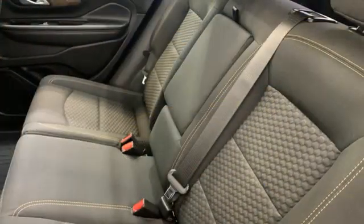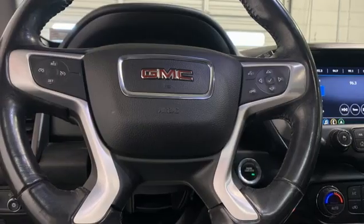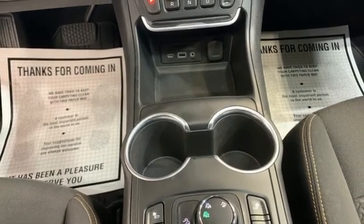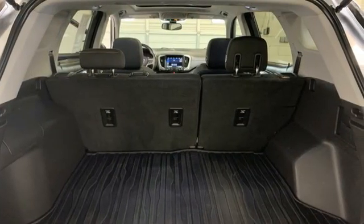streaming audio, intercooled turbo inline 4-cylinder engine, manual telescoping steering column, GMC 4G LTE Wi-Fi hotspot, external memory control, active grille shutters, 4-wheel drive, and automatic transmission.